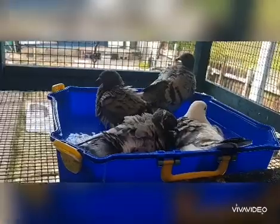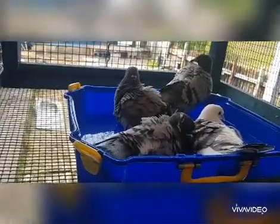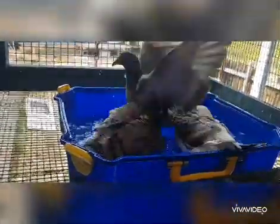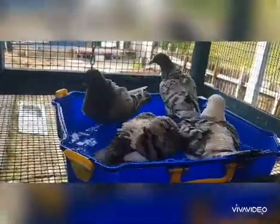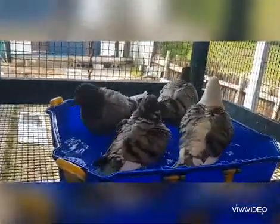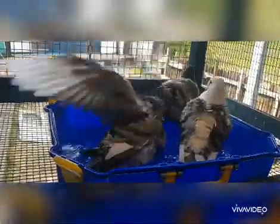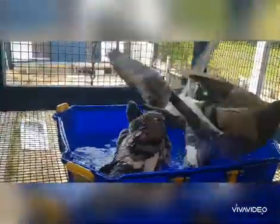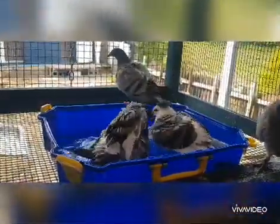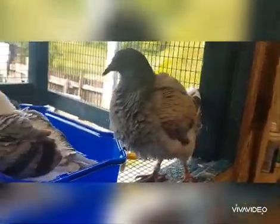They're quite enjoying themselves, just relaxing in that water. And I'm getting drenched in the process. Was that nice? Did you enjoy that, Flash?